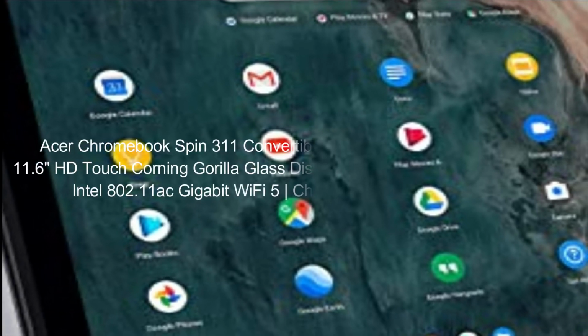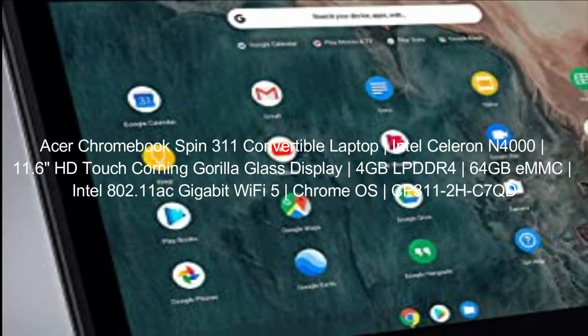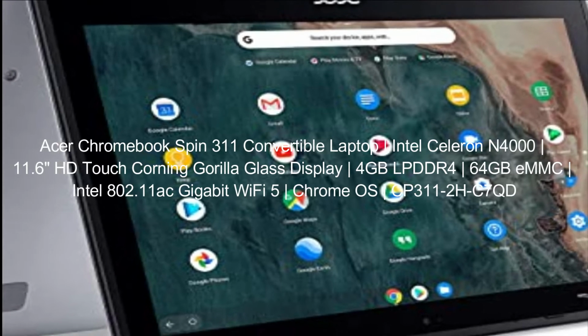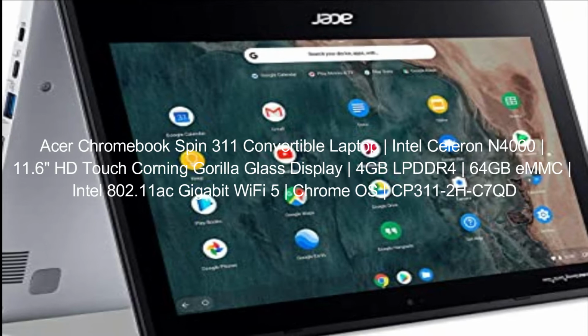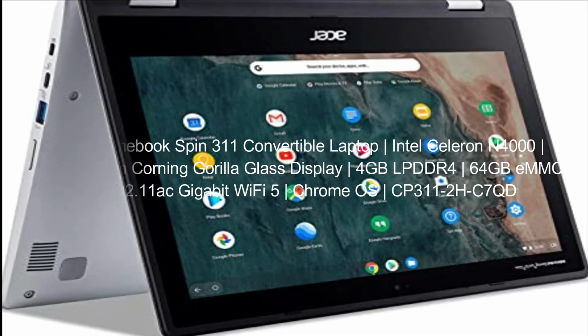Acer Chromebook Spin 311 Convertible Laptop, Intel Celeron N4000, 11.6-inch HD Touch Corning Gorilla Glass Display, 4GB LPDDR4, 64GB eMMC, Intel 802.11ac Gigabit Wi-Fi 5, Chrome OS, CP311-2HC7QD.